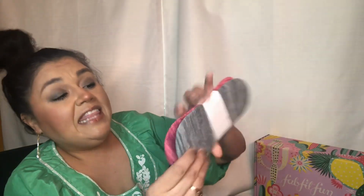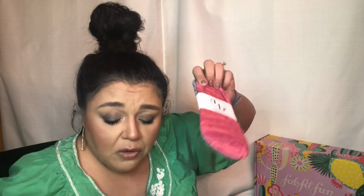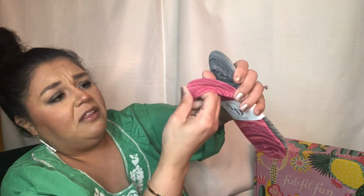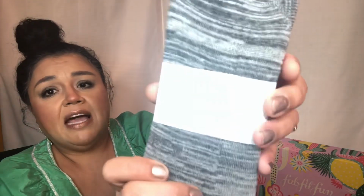The next item in my box is this Marlin Knit 2-pack no-show socks. And this is a repeat item. I have seen this before get unboxed, and I love these socks. Not this brand or anything, but I love this type of sock. I really, really like the no-show socks. This says retails for $12. There's a nice feel to these. They're not the cheapy kind of socks.